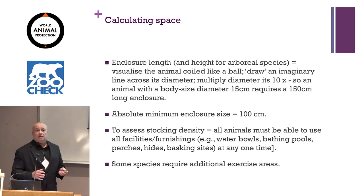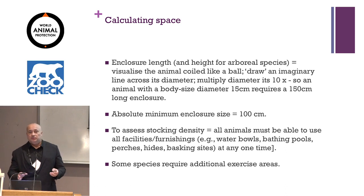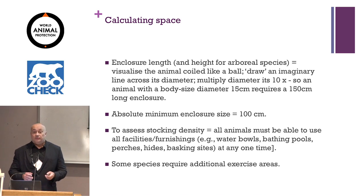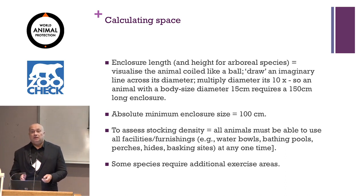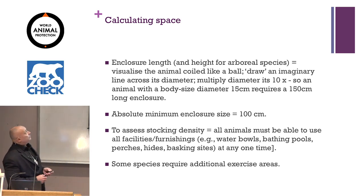Space is one of the fundamental things. So important. Space isn't just about giving animals room to exercise, move, to exhibit normal or normal-ish behaviors. It's also about the facilities that go into that environment. There's more than just the animal in there. It's the furnishings, water bowls, there's the temperature gradient that it must accommodate. You can't accommodate a decent temperature gradient in a very, very small environment. You have to have a certain amount of air. So space is really, really important.